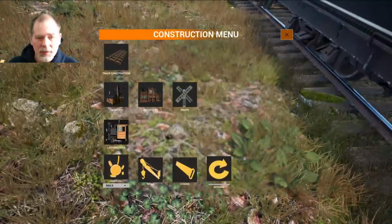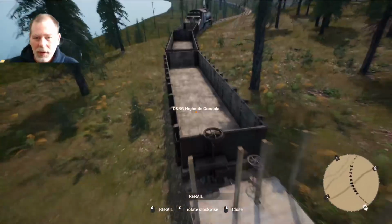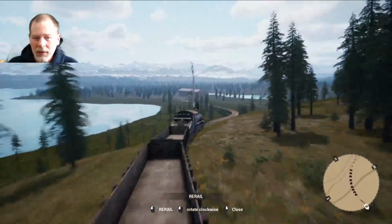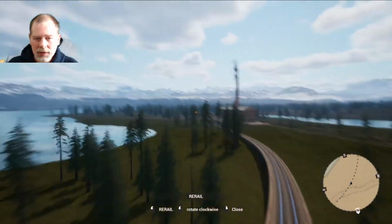All right, so should we... Let's do this. Let's go see what we've got here. We just need to get those cars up the hill. So would it be faster to bring an engine up? No, not really. I think we just need to make a siding. And it might even work. No, we can't put one there. It's not going to work. Okay, so let's get down here.